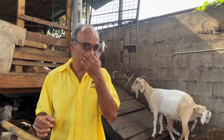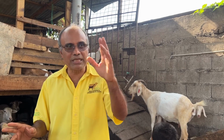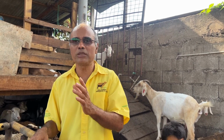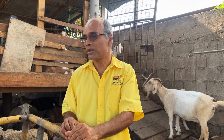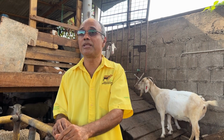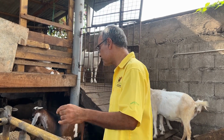When you carry sheep out in the pastures, they usually feed on the grass first. And when the grass is finished, then they will eat other forages like leaf forages or trees. A goat, not the grass, they go for the forages. They'll climb trees, they'll eat legumes, they'll eat all these things first and go to the grass last. So goats are browsers and sheep are grazers. This is the terminology that we use.